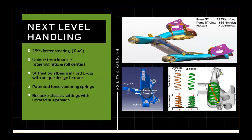Then stiffness, twist beam stiffness in the rear. This is probably the stiffest twist beam we've ever done in Ford Motor Company. It has a stiffness of 1933 Newton meter per degree. And that's simply done for you to have less body roll and also provide more agility. If you have more stabilization in the rear, you get more tail happy, and that's really what we want on an ST. Typically when you increase stiffness, you go thicker on the U profile, which we did, but you can only take that to a certain extent. And then we introduced somewhat of an innovation here: an additional torsion bar inside the U profile to deliver the stiffness that we wanted to get.